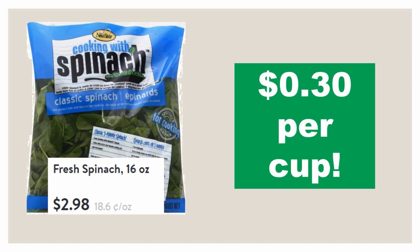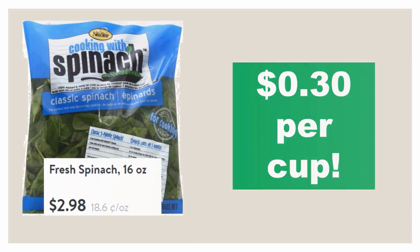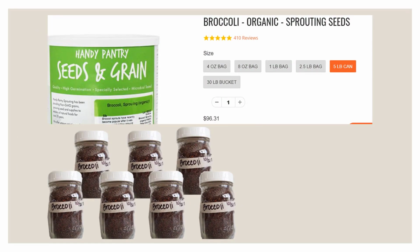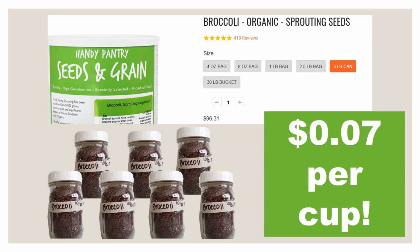Now, I did mention that broccoli sprouting seeds cost more than clover. So just for comparison's sake, let's look at the cost of fresh broccoli sprouts. A 5-pound can of organic broccoli sprouting seeds costs $96.31, which is indeed a lot. However, that 5-pound can of seeds fills up 7 pint jars, which yields about 1,400 cups of sprouts, for a cost of about 7 cents per cup of fresh broccoli sprouts.